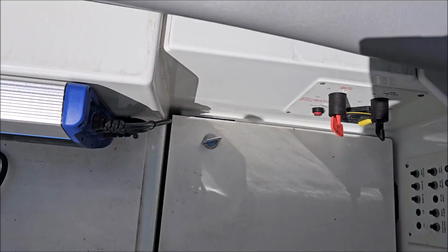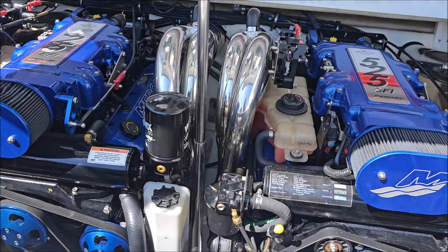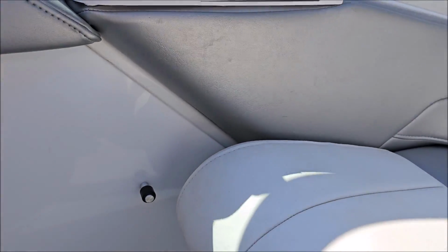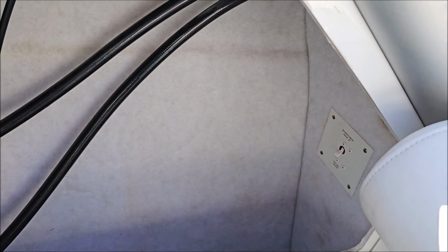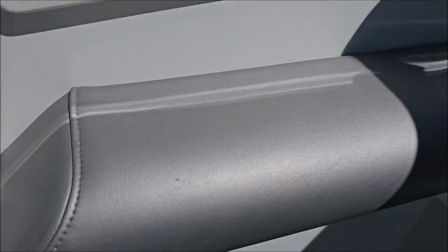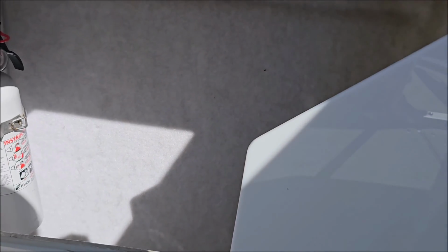Under the back seat, we're going to take a look at the switches. Got your plug-in battery charger. Side gunnel storage. Shorepower button right there. Another clean example.